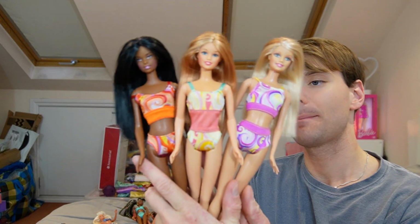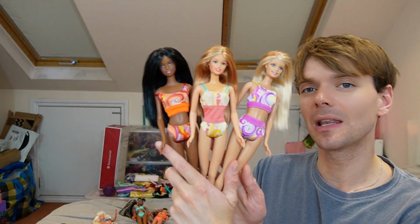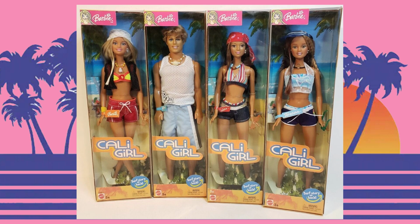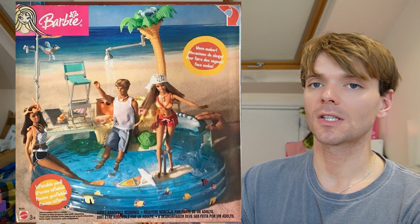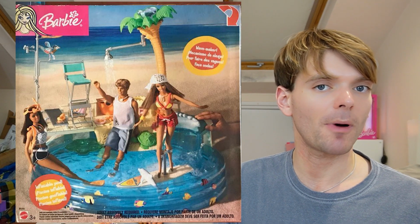I have a couple of these dolls here, and you know what? Even though I don't love the pattern, they are really, really cute, these dolls. In 2003, everything changed with the release of the Cali Girls line. The Cali Girls line of dolls was slightly more expansive than previous beach-themed Barbie dolls.